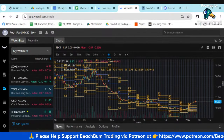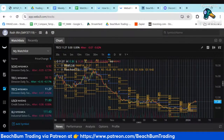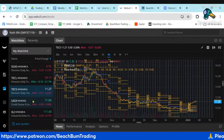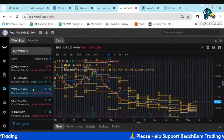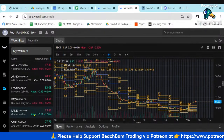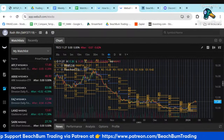Now again, if you're a day trader, short-term trader, scalper, and you're more nimble than I am, you can just use movement and momentum in any of these pairs to day trade, scalp and make money, depending on what the momentum of the day is. So I hope that helps.